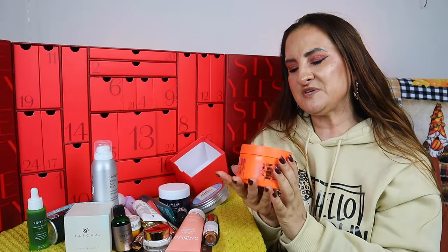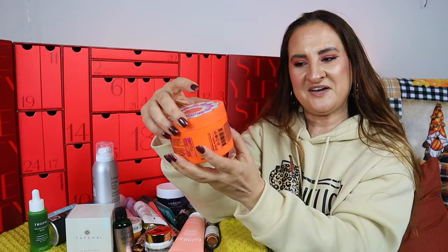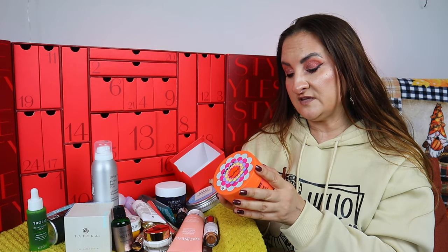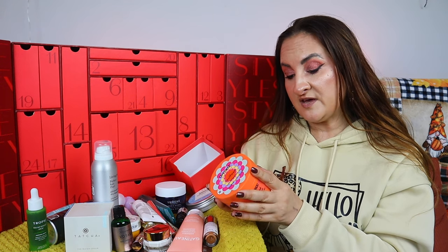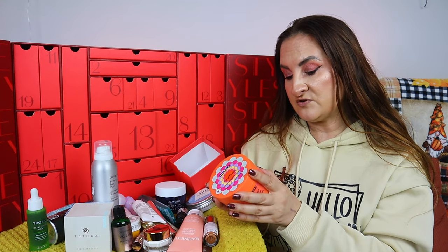So here we have Amika Soul Food Nourishing Mask. So this is a hair mask. This is what it looks like. I really like the packaging. Loaded with antioxidants and nutrients, this rich yet lightweight formula hydrates and softens, resulting in healthy looking, silky smooth strands. Massage through wet hair, let penetrate for 5 to 7 minutes, rinse well. Use as a weekly treatment or daily on porous or dry hair.